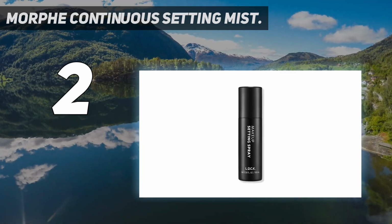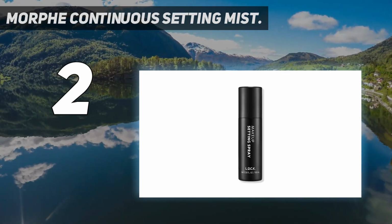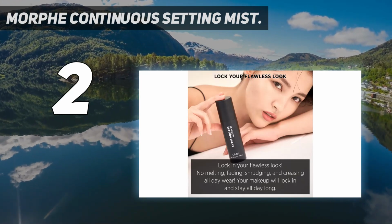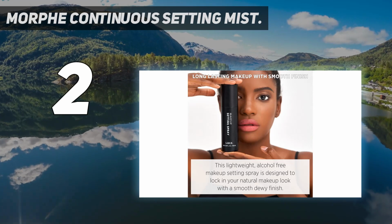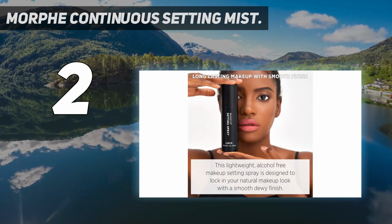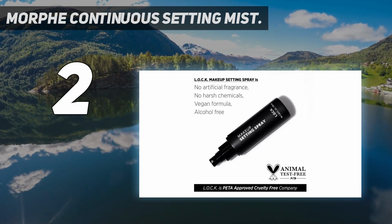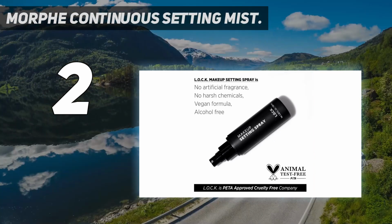Morphe leaves behind a more satin matte look to my skin, so I gravitate toward it during the brutal NYC winters when my very oily skin can look a little dull. This is one of the best setting sprays for oily skin because it is both really good and won't break the bank.